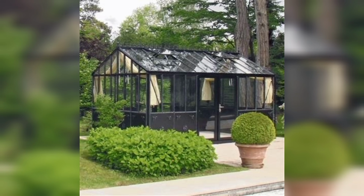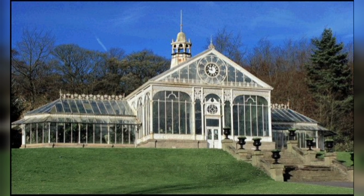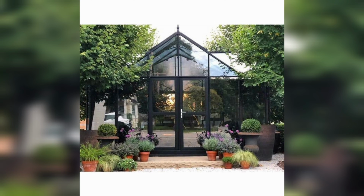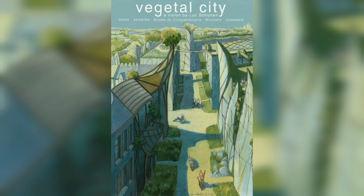Display of refinement and culture. Horticultural knowledge. Cultivating exotic plants in these greenhouses required specialized knowledge and skills. Possessing such expertise demonstrated the owner's cultivation skills and appreciation for botany. Cultural and artistic significance. Victorian greenhouses were considered pieces of art and marvels of engineering. Their elegant designs reflected the prevailing architectural styles and artistic sensibilities of the time.